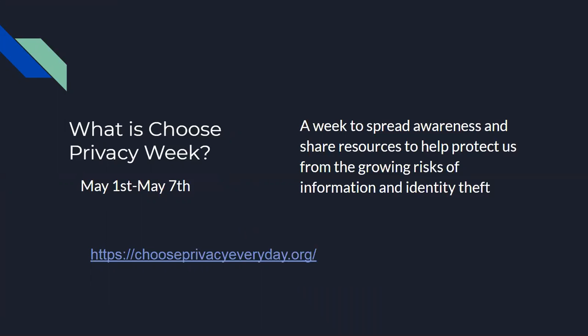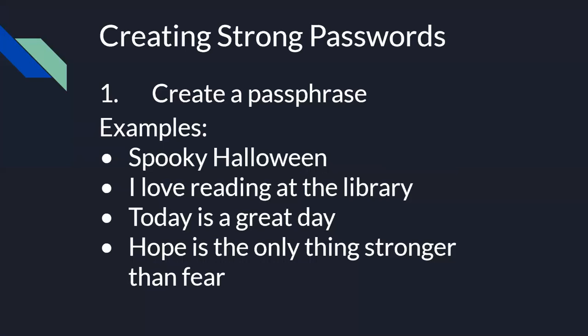It's really interesting. So first, I'm going to talk about creating a strong password. First, you want to create a passphrase that resonates with you that you're going to remember. So there's some examples at the bottom. My favorite is I love reading at the library.